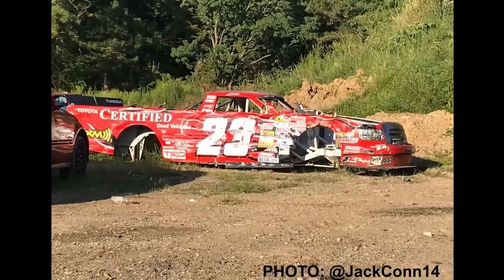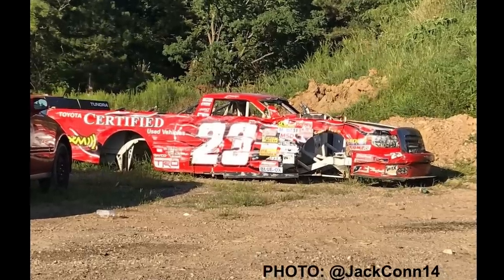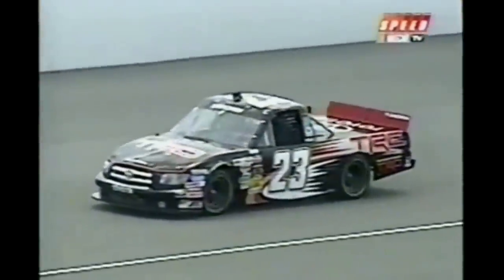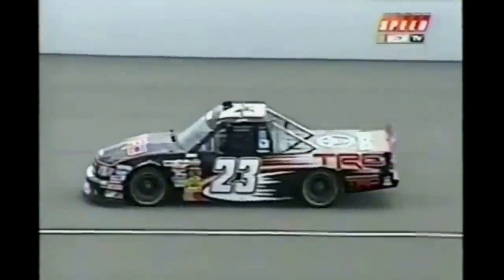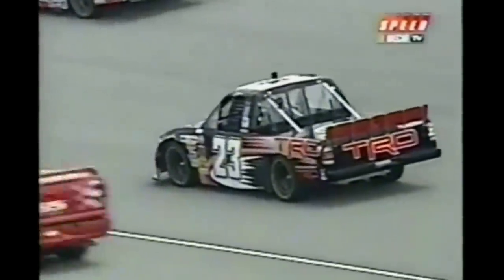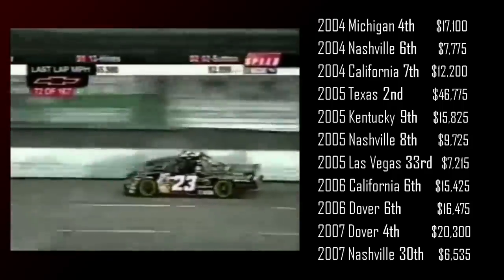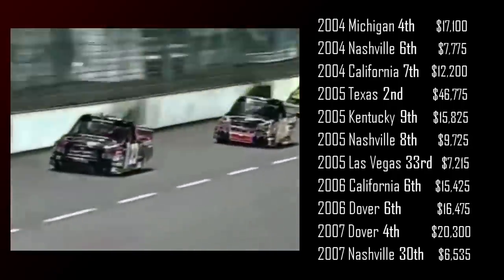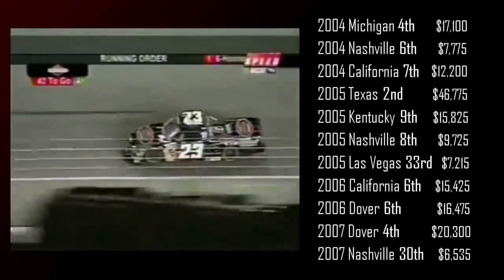This truck was built in 2004 when Toyota entered the truck series. Bill Davis Racing owned it and Johnny Benson drove it. Benson's first start for the team came in July 2004, and it was behind the wheel of chassis number 37. In 11 races between 2004 and 2007, the truck won $175,000 in prize money. Its best finish was second at Texas in June 2005.